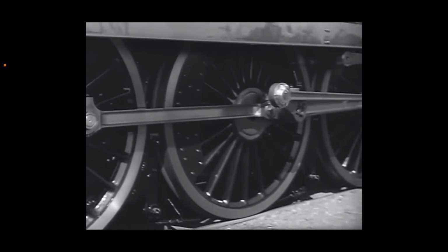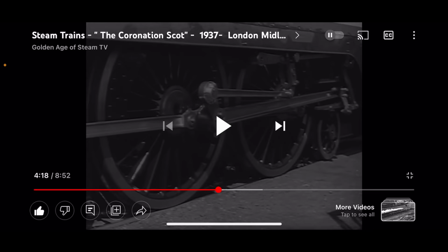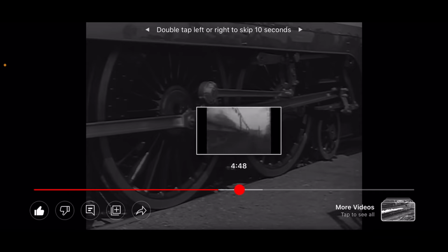Man, what I would give to have lived back then to go on a train like that. It would be stupid expensive, but it would be awesome.